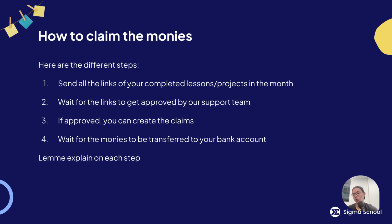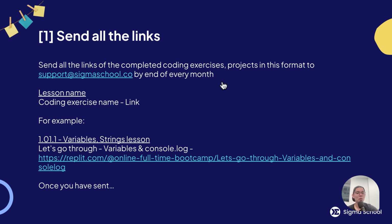And if you are approved by our team, then you can create the claims and you wait for the money a few days to be transferred to your bank account. So let me explain each step. So number one is to send all the links.